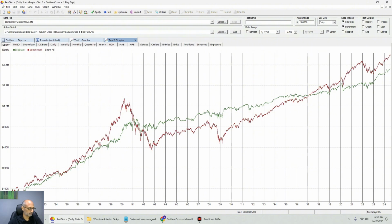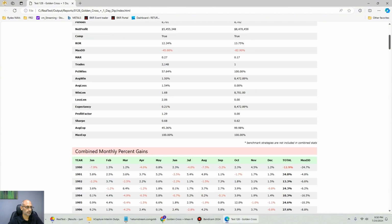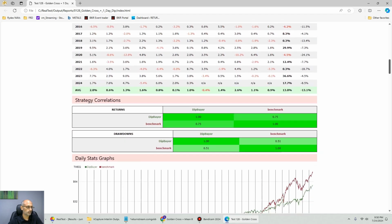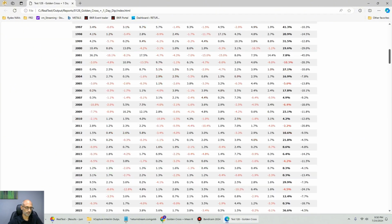And this is what the dip buyer looks like, the green curve. And let's click on the report. So we can see here that the rate of return is 12.3 for the system. And it's got pretty good drawdown control as well, compared to buy and hold anyways.